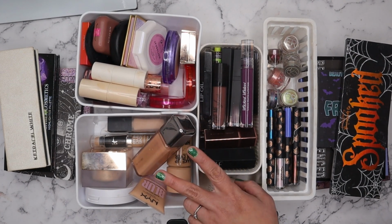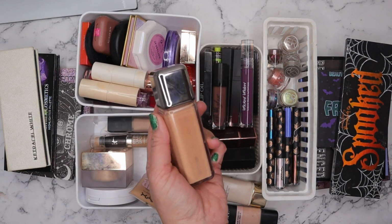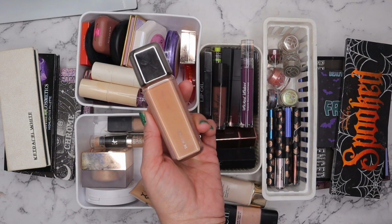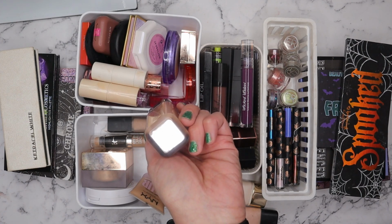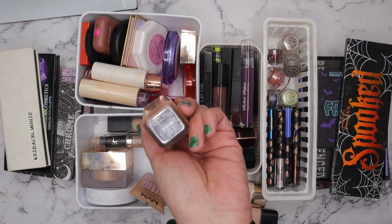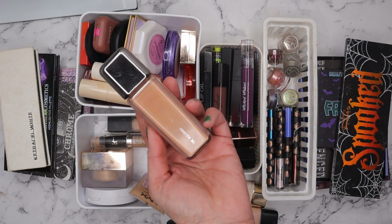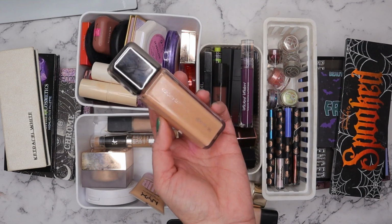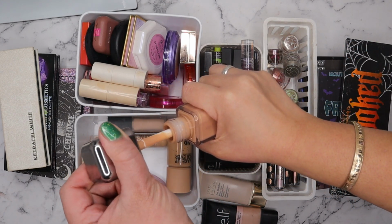Then for foundations, I put 3 in here. So I threw in the About Face Performer Skin Focus Foundation. It's not the best shade for me, but I want to use it up. I just don't want to waste my money. This is the M2 Cool shade. This one's definitely more of a hydrating, satiny foundation, and it doesn't last very well on me, especially when it's super hot here. So I'm going to try to use it up more.